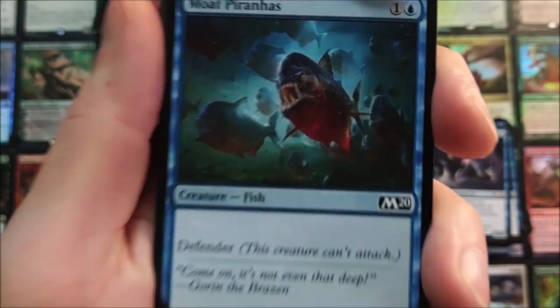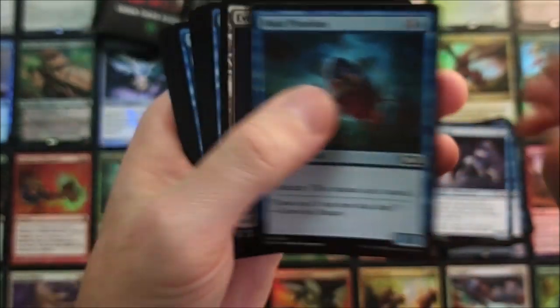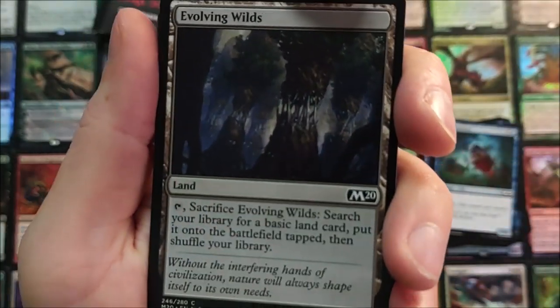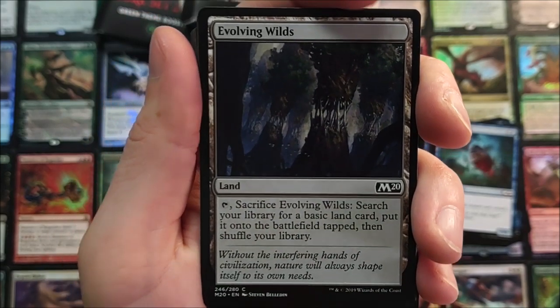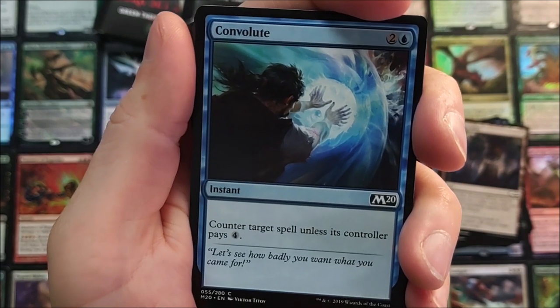Moat Piranhas. Cool artwork on that. Get a load of that guy, man. He is having fun in life, huh? Evolving Wilds. Hands down, best card in the entire set. Glad they finally printed a card like that. Very, very good stuff there.